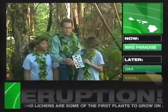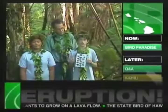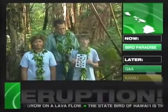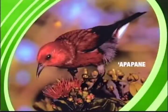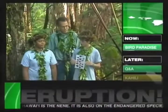And Atilio, tell us where the apapane fits in this adaptive radiation. Sure. Well, the apapane started off with a finch-like beak, really short and stubby, but it turned into a long beak that was used for sucking the nectar out of nectar flowers. But what happened? Why are these birds so rare now?